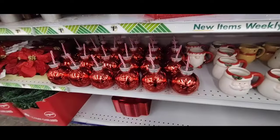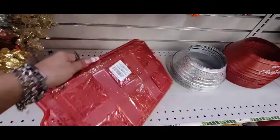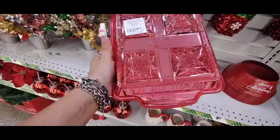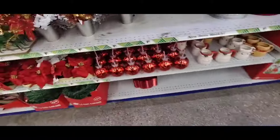Now, I also found the ornament tumblers. And I know they're in red and green and maybe another color, but so far they only have red out. $1.25. And then we also have the tray, which got all glittery because there's a whole bunch of glitter picks right there. It's a plastic tray with a simple pattern.